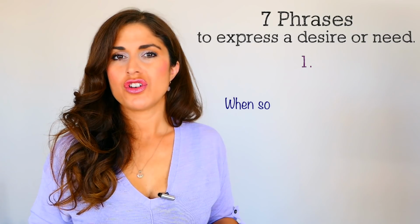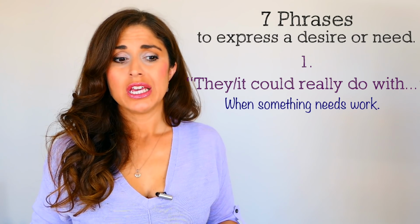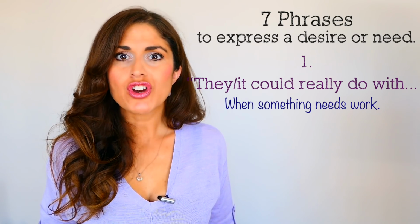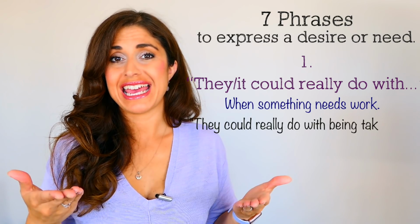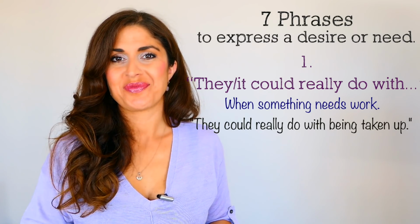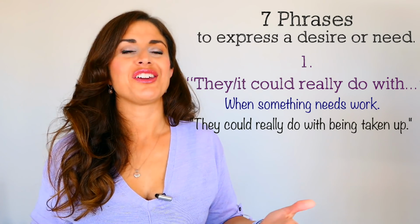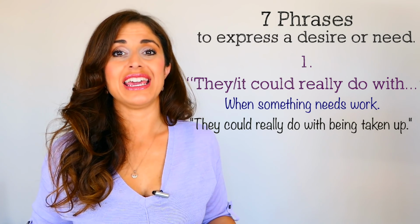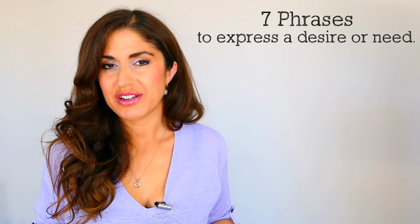You can also use this expression when something needs work. For example, you might have a very long pair of trousers that are too long, and you could say they could really do with being taken up, meaning made shorter. So there we go. I could really do with, you could really do with, they could really do with, instead of saying they want, you need. Number 2, simple but effective.